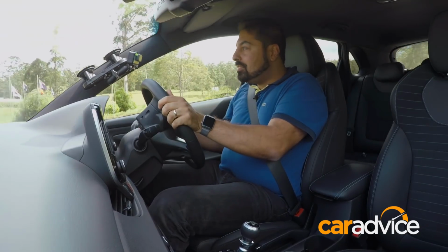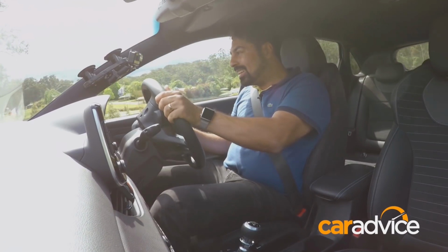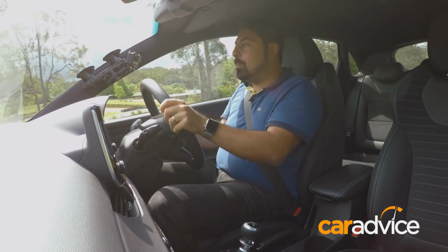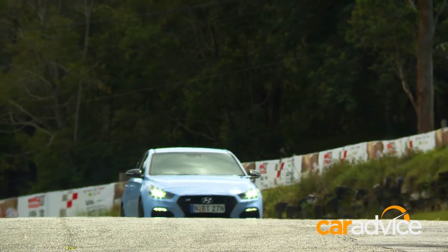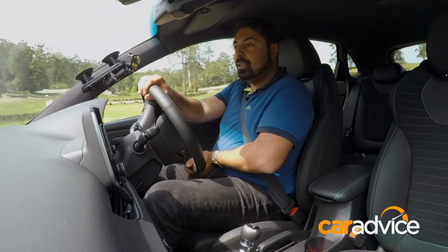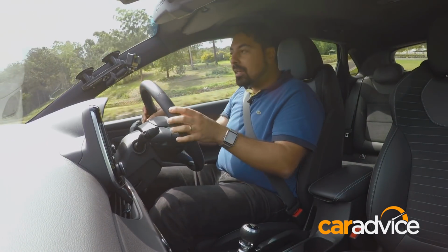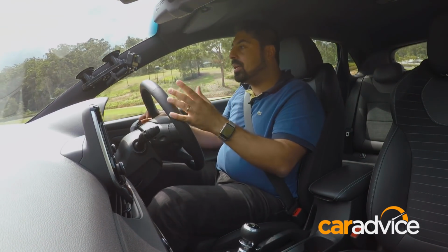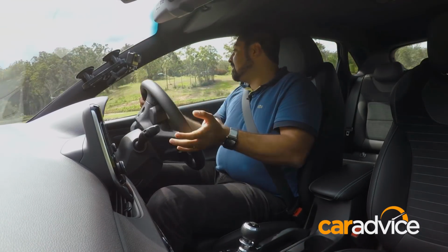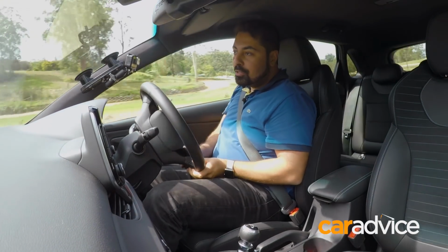Honestly, this is a really nice right-hand sweeper, and I'm just holding it, and that front diff is working like magic. Now, the base model doesn't have that. We're still not sure if we're even gonna get the base model in Australia. But nonetheless, this top spec car with the performance pack, which gets the bigger brakes, gets a better exhaust system with far more crackles, a bit more power, is tremendously fun. I'm really enjoying it out here.